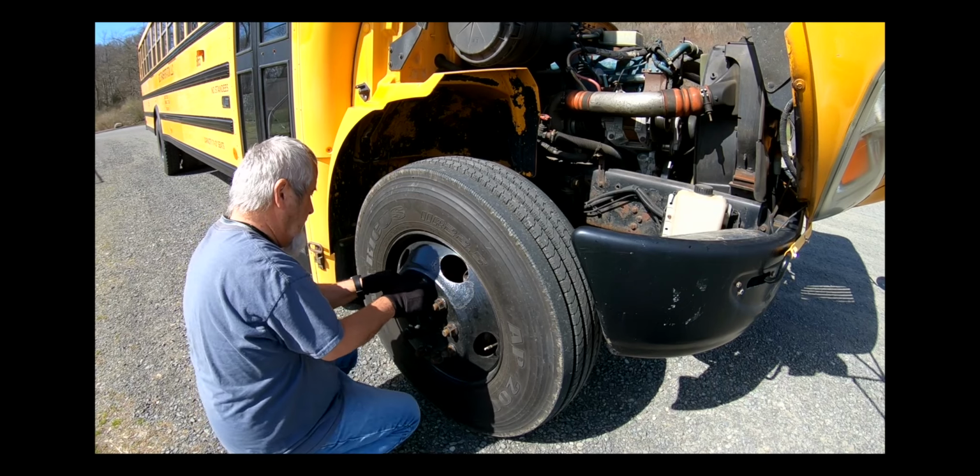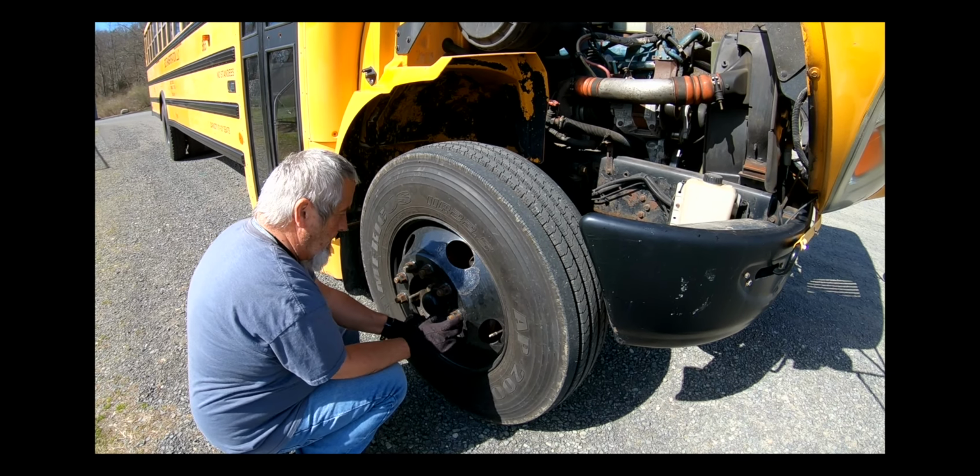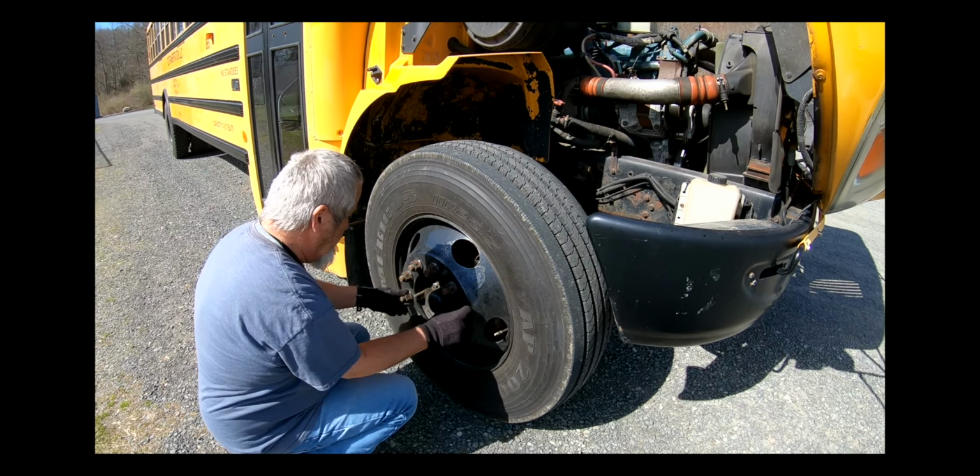Checking my lug nuts, 2, 4, 6, 8, 10. They're all secure, all tight, no looseness. My oil cap right here is secured. No leaks. Also on this side, my valve stem is not bent, it is secure, correctly capped, and I could measure the pressure with the gauge, which should be between 95 and 100.